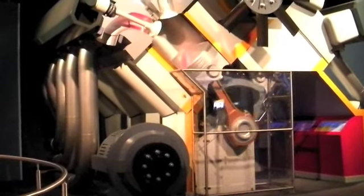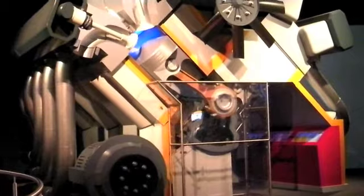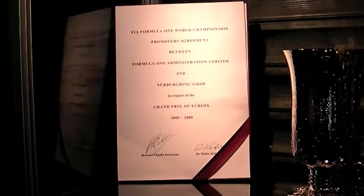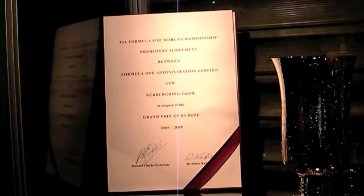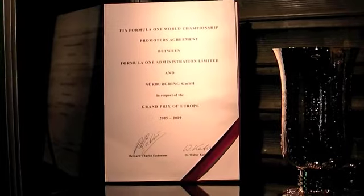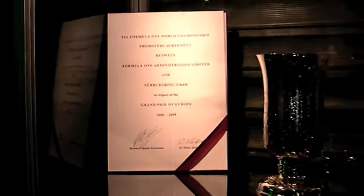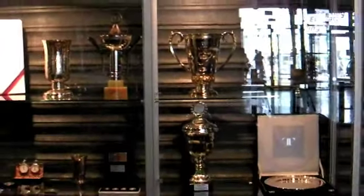Nothing much on electric cars here at the moment. Sure that'll change. The agreement between Bernie, Formula One and the Nurburgring. I wonder if we could have a look inside. Don't suppose so. Probably wouldn't learn much anyway, but you never know.